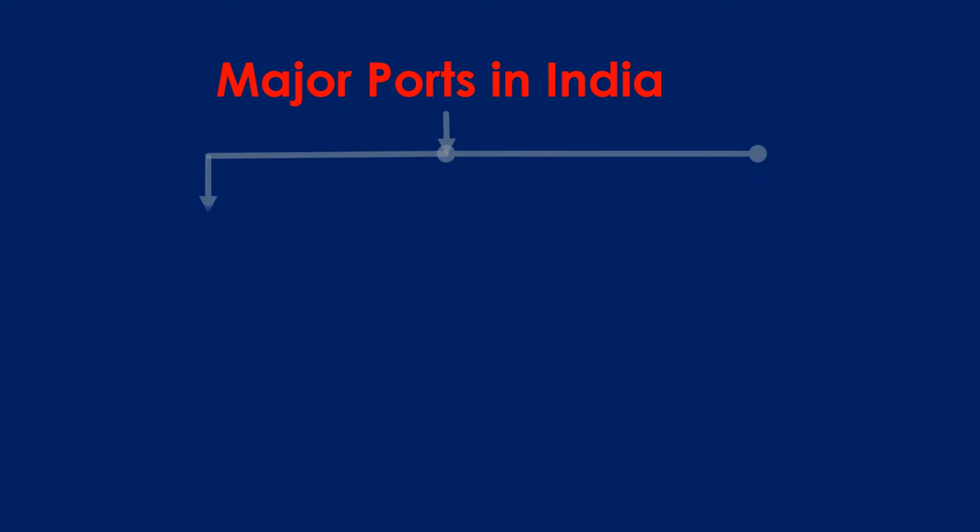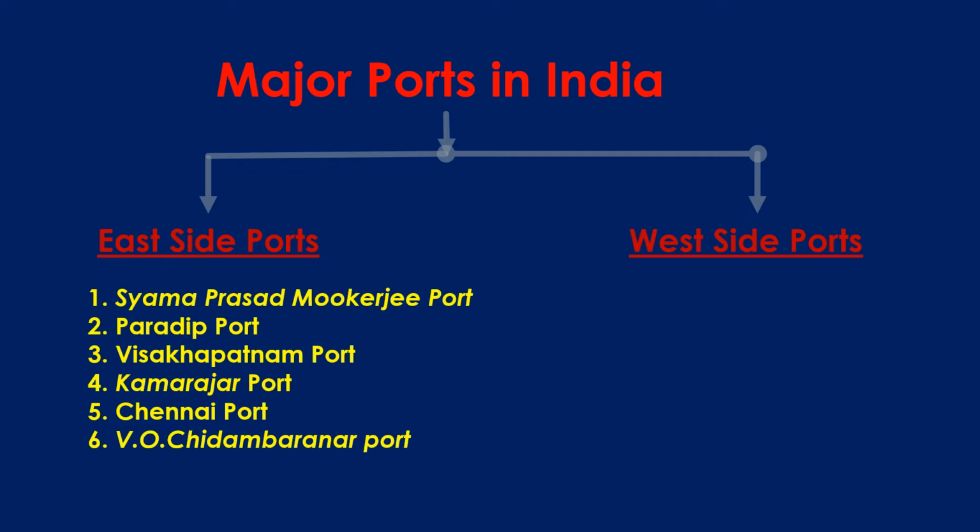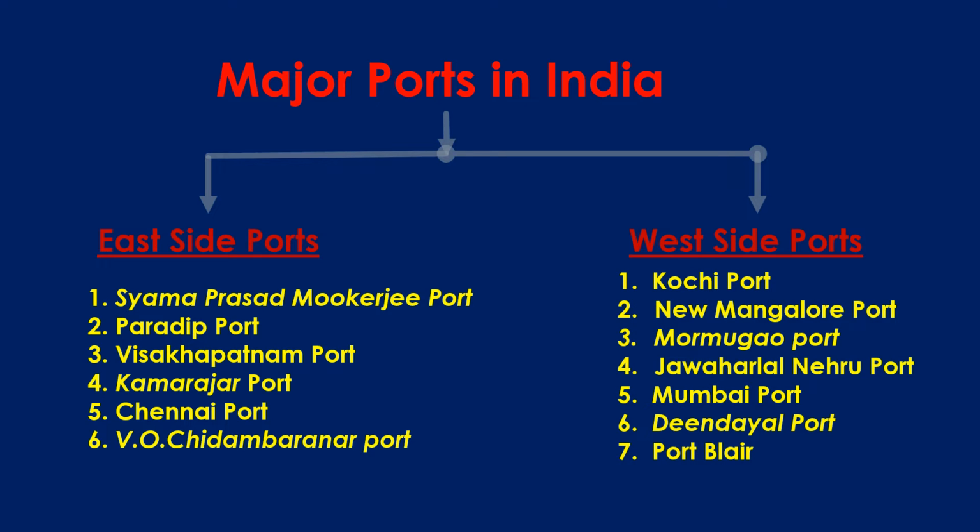It is categorized into two types, mainly east side ports and west side ports. East side ports are Syama Prasad Mukherjee Port, Paradip Port, Visakhapatnam Port, Kamarajar Port, Chennai Port, and V.O. Chidambaranar Port. West side ports are Kochi Port, New Mangaluru Port, Mormugao Port, Jawaharlal Nehru Port, Mumbai Port, Deendayal Port, and also Port Blair Port.